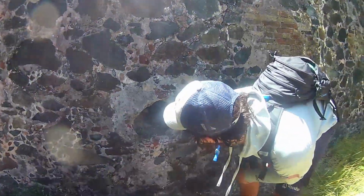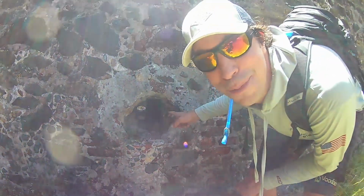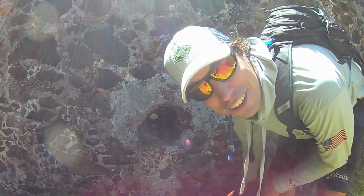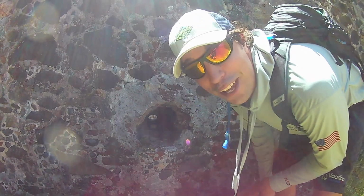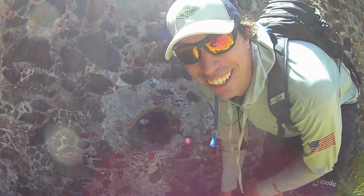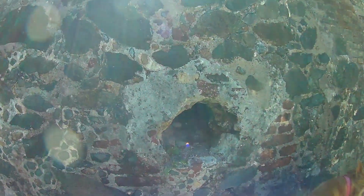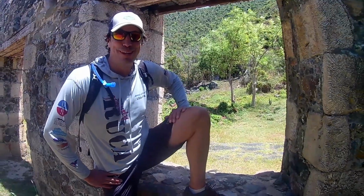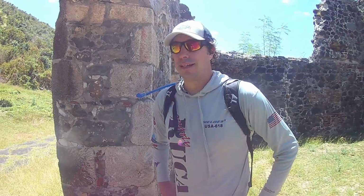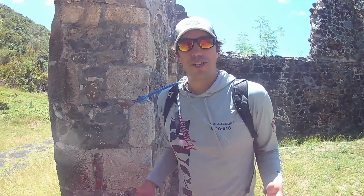Check this out. This is where the rum came from the distiller and came into here, where it was likely bottled and stored. So this, I think, was the original rum room or bar. Give me some rum.